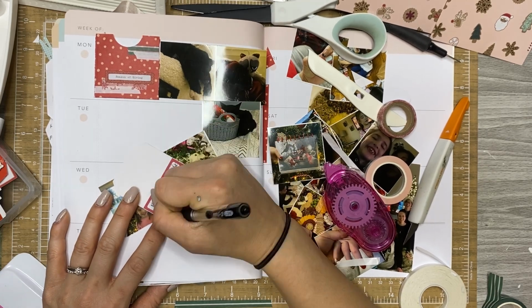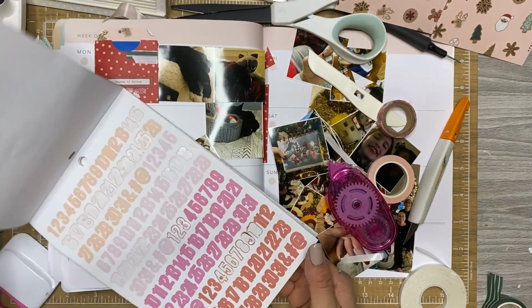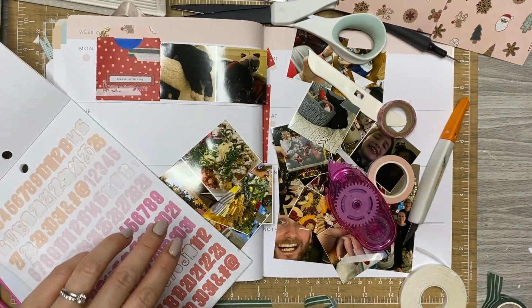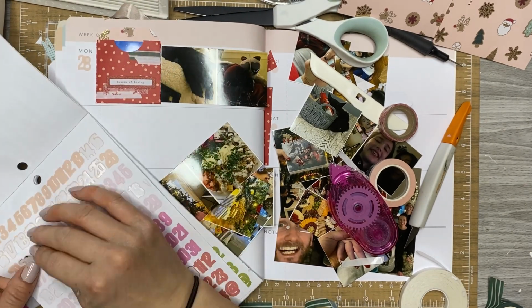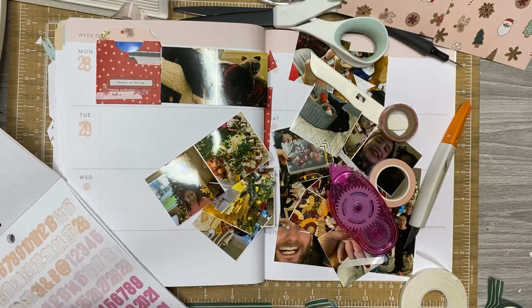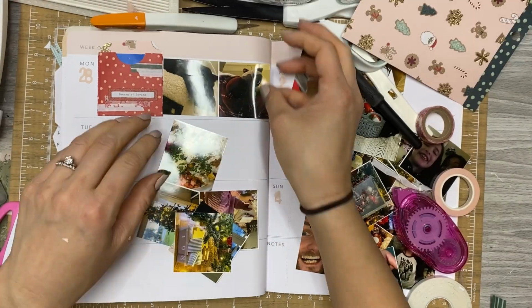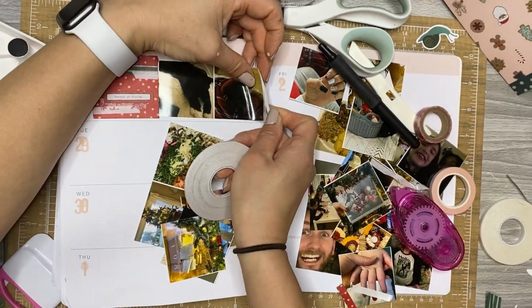And then these are my new Ellie Studios little labels, and I'm using that to just do some journaling on the back about those Monday photos. Realized I forgot to date the week, so I'm going to use my stickers to do that, and it kind of ends up being a bit of a mess. They rip and tear, and I have to piece them back together, so I fast forward through that. So now all the stickers are on.